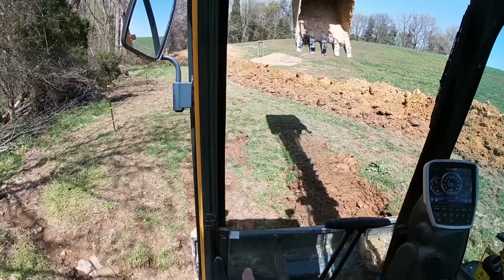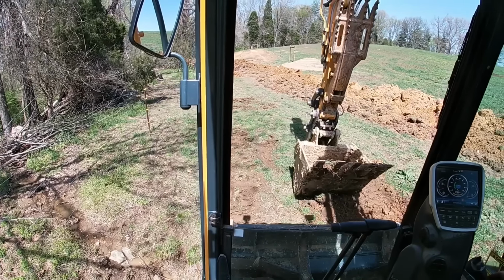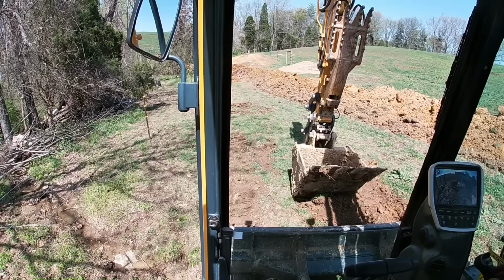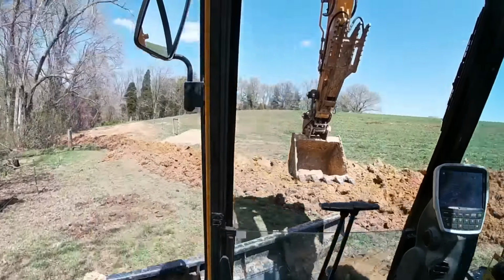Anywho, we're going to get across this little bitty ditch. We're going to get the ditch cleaned back up. I do have one really cool thing I want to show you on this machine that, just from getting it loaded on the truck, I was really impressed with, and then we'll head back to the lot.